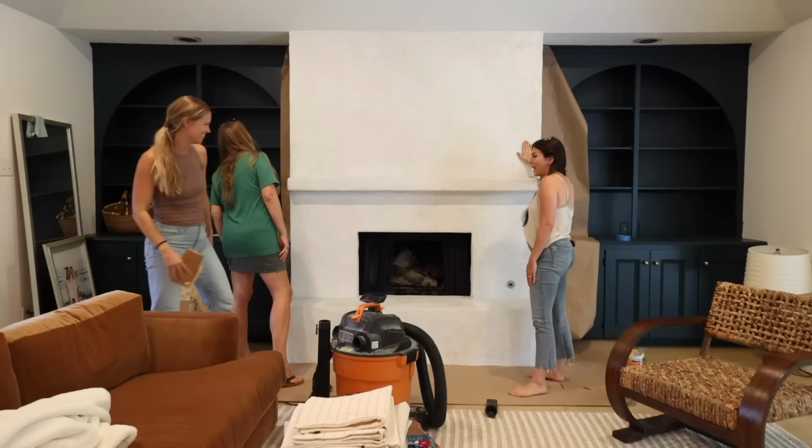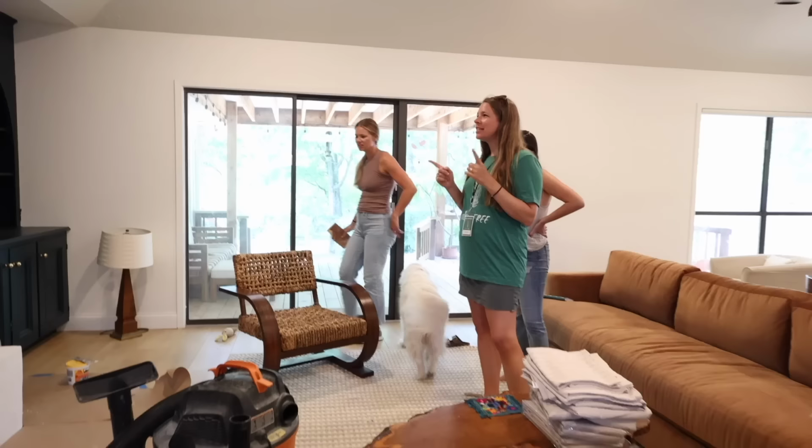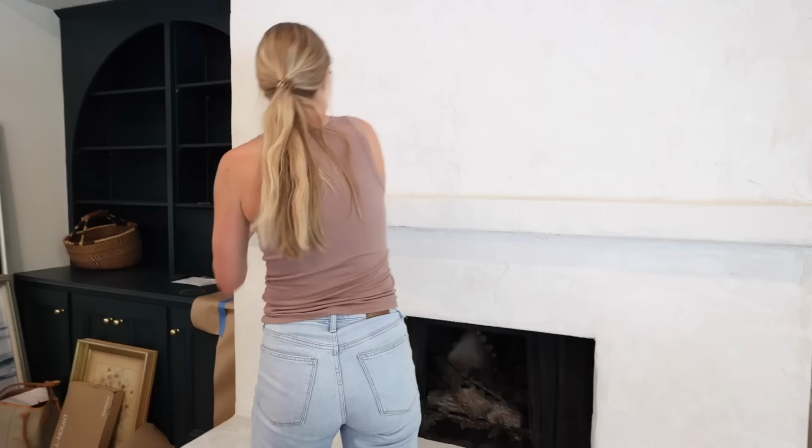In the end, we decided not to paint the fireplace because we really didn't want to risk losing that beautiful texture and dimension that it had. And so I sanded down some of the rougher areas and then vacuumed the entire fireplace.